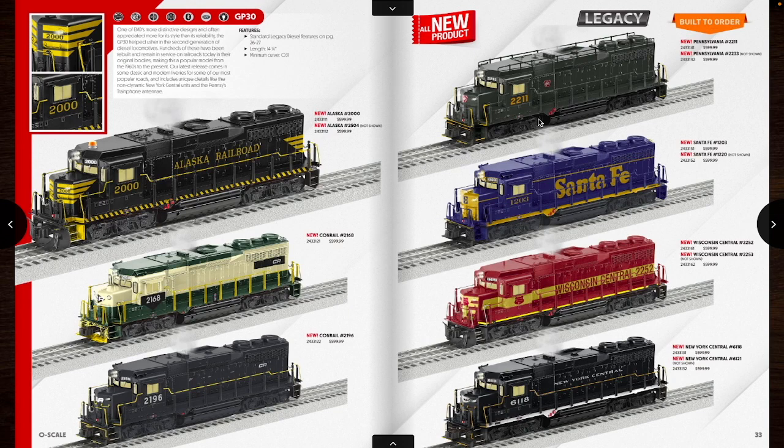Looks like we have 2 powereds for everything. No, not a powered and then a super base non-powered. Santa Fe and the Blue Bonnet, or I like to call it the Blue Bonnet paint scheme, the freight paint scheme. Wisconsin Central, that's going to be popular. And the New York Central, that also is going to be popular.